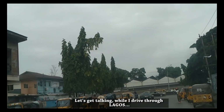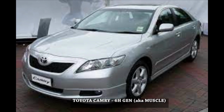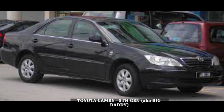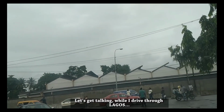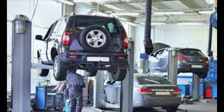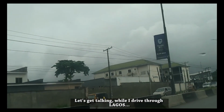Now, one popular Nigerian used car that everyone wants to buy is the Toyota Camry 02 to 06 and the 07 to 2012, aka Mozu. The previous one I mentioned is aka Big Daddy or Big for Nothing. These cars have been rushed, as in everyone wants to own this car. Most Nigerian mechanics will tell you this car is reliable, durable, and easy to repair, easy to fix. No doubt about it, they are being sincere and honest.